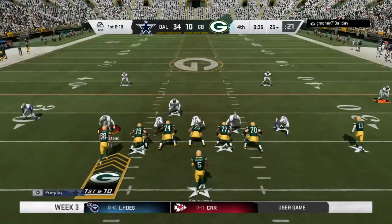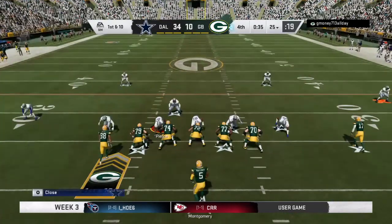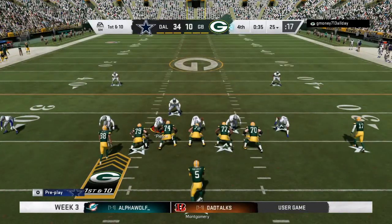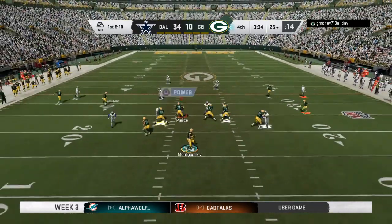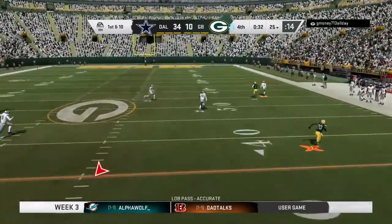About set to get this drive started. The Green Bay offense at the line. They've lost this one. Their offense has struggled. Do they try to put together something here at the end just to take into next week? Yeah, sometimes teams want to do that and coaches want to.